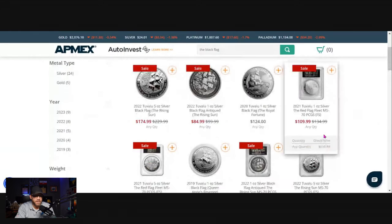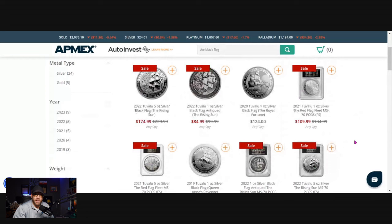A lot of these have come back on the scene at APMEX since the news release of this fifth coin. So they'll do that quite often. They'll hold stock, let you know that they don't have any, maybe call them even sold out. And all of a sudden there's a new coin that releases and bam, all of a sudden they have more coins available from past coins in the series.